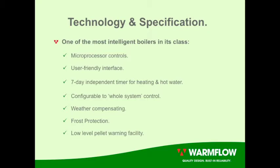It's one of those products where it will be subject to the impacts of the system, and in order to help that product to function best in the installation situation, it's best if that product controls the whole heating system. The comment earlier was, what's a room stat? The product will take care of it all. It's weather compensating, so it's aware of the environment it's been installed in. It works in hotter and cooler climates. It's frost protected for those outside applications, so the product won't become damaged in colder weather. And of course then there's the low level pellet warning facility.